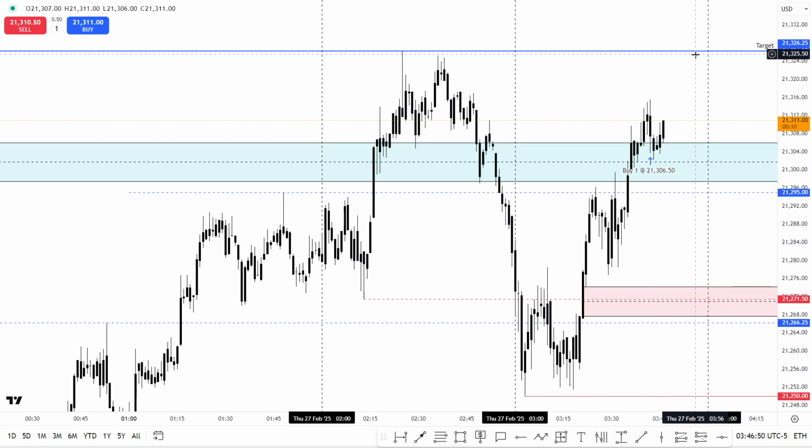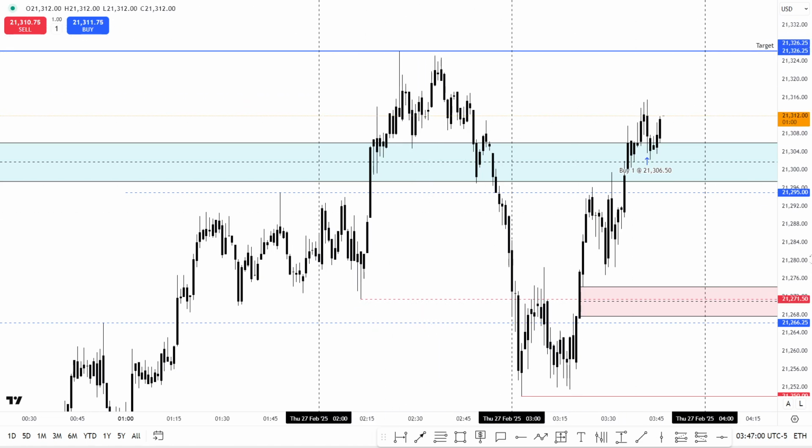So I'm expecting rapid repricing in one direction using the same principles. We have swept the previous hour's low and we've left the previous hour's high intact. So if you're to view this from a perspective of higher time frames, this will be Monday's trading. And then Monday sets the range high, sets the range low.